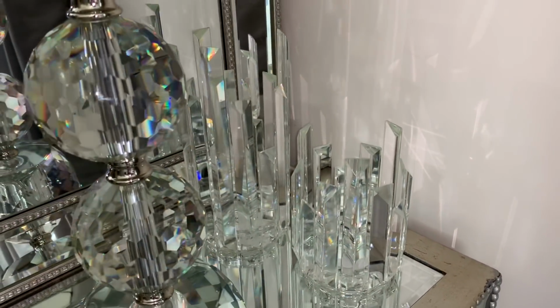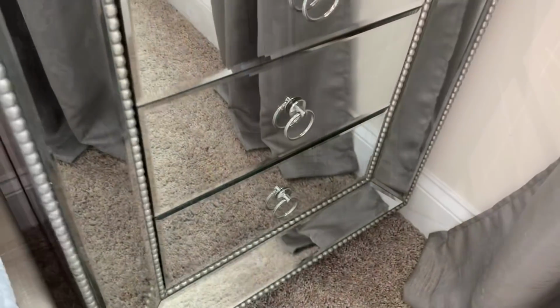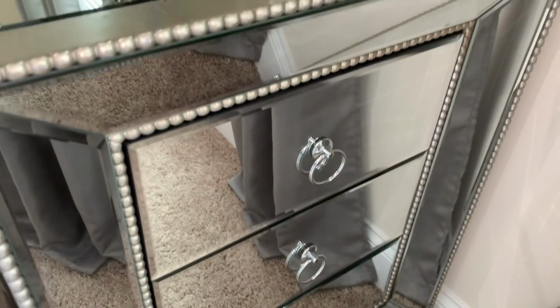The candle holders are so pretty in here and they're a dupe for the ones from Z Gallery, so if you find them at HomeGoods, I would highly suggest picking them up.